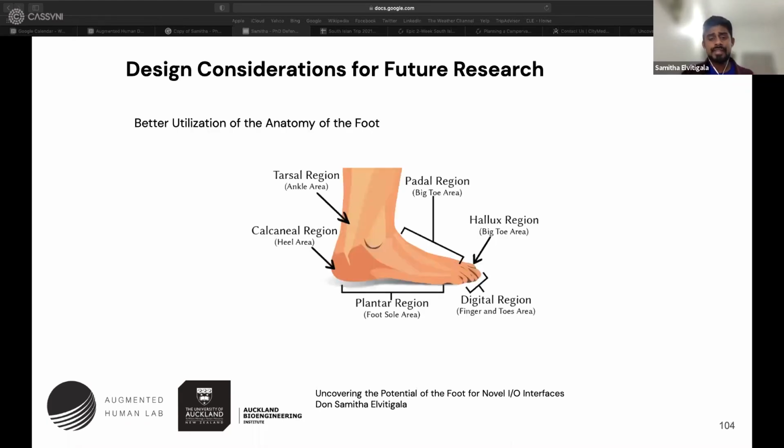The first one is a better utilization of the anatomy of the foot. For example, the ankle region is the perfect area for designing sensor bands that can capture movements, or the high sensitivity of foot soles can be used to create unique sensations. So using this opportunity in my research, I developed a tickling artifact. However, there are many other applications that we can utilize the high sensitivity of the foot for, especially in rehabilitation and in virtual reality related applications.